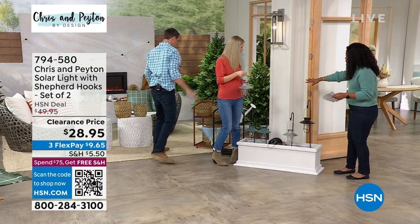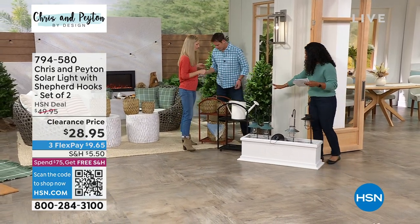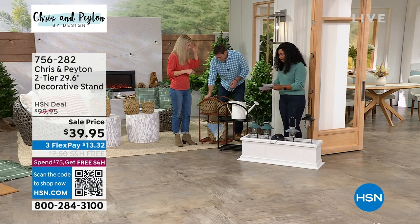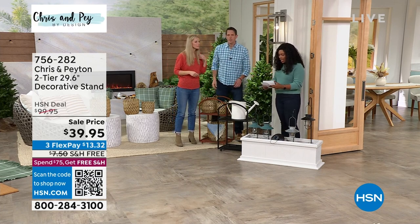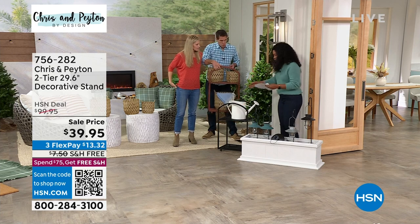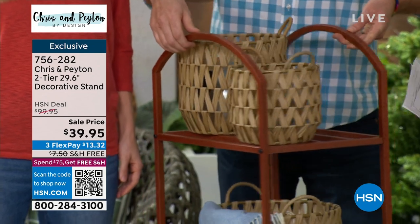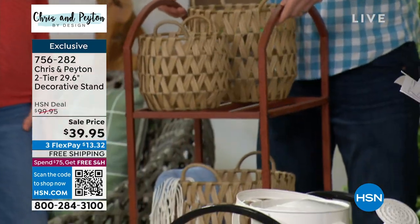Okay, Peyton, right behind you. This is just gonna be a quick look, because we will have a full presentation on these coming up in just a few moments, in about 5 minutes. But I wanted to share with you the two-tier decorative stands that we've got in either the brick red color or in black. And these, you're gonna like literally kind of put any and everything on.